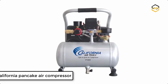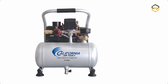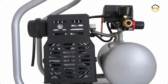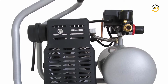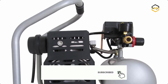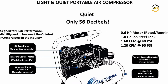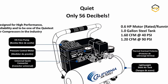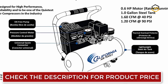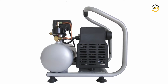At number 3 we have the California Air Tools Pancake Air Compressor. The Light and Quiet 1P1060S portable air compressor is designed to be one of the quietest air compressors in the industry, having only 56 decibels of sound. The 0.6 horsepower motor operates at only 1,680 RPM, creating less noise and less wear. The new ultra quiet, oil-free motor with a single piston pump design is engineered for high performance and durability. The 1.0-gallon steel air tank is lightweight, making it very easy to transport.